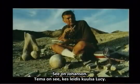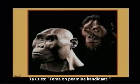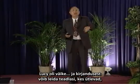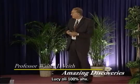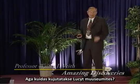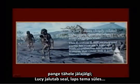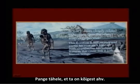This is Johanson. He's the one who found the famous Lucy. And he says, well, she is the prime candidate. Lucy was tiny, and there are scientists today in the literature who say Lucy was nothing other than a pygmy chimp, because she was 100% ape. But how do they depict Lucy in the museums? This is the Museum of Natural History in London. Notice the footprints again. Lucy walking there with a child on her. Is Lucy more closely related to humans than other Australopithecines? Notice it's just an ape.